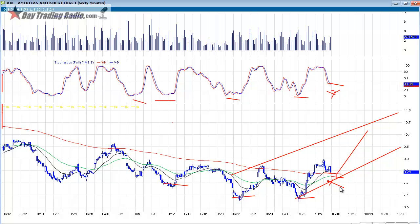And that's why it's so important to have a focus list, so you can go through it each day and say, all right, here's my lines. Is the stock there? Is it holding? If it is, and we're getting a crossover, I want to go long there. Simple as that. You go to work.